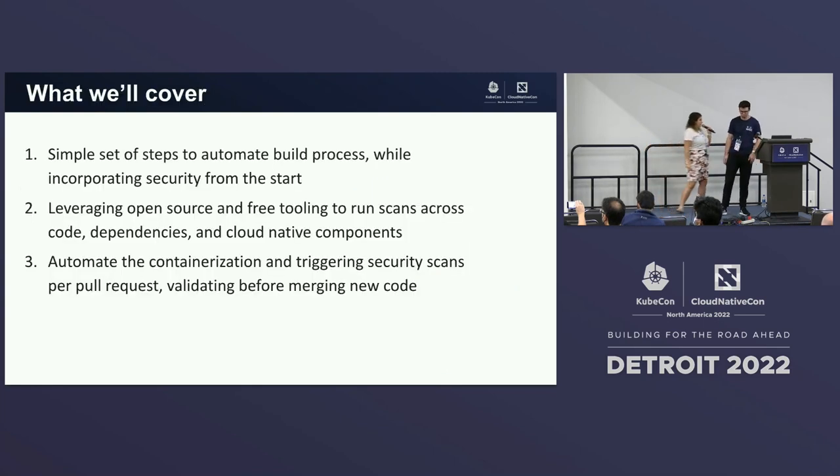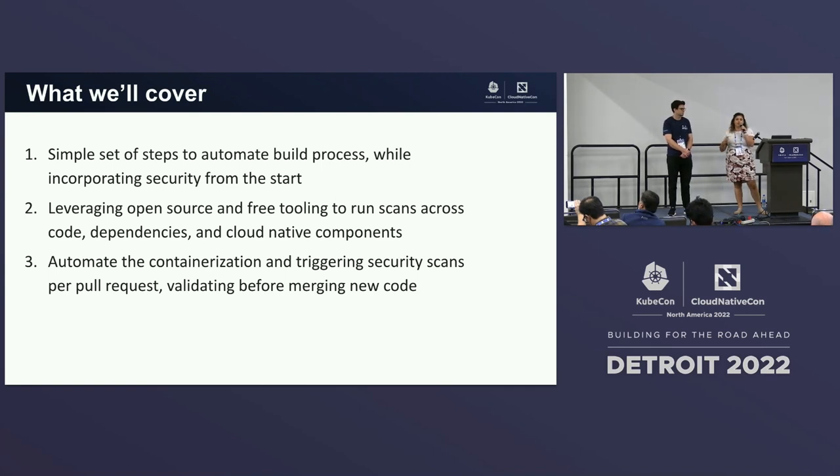So I'll come over here really quick. So some of the things we'll be covering today, we'll be talking about some of the simple steps to automate our build process. We'll be leveraging a lot of the open source capabilities as well as open source tooling and free tooling to run these different types of scans that we're going to be talking about. And at the end of the day, we're automating the containerization and triggering all the things through just the pull request and some of the other types of automations that you could do. We can easily talk about those.